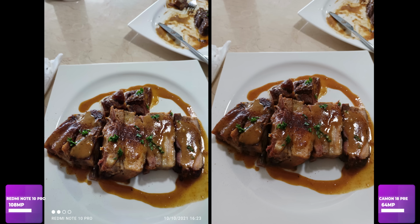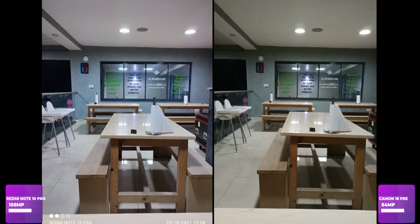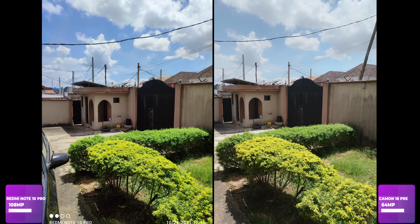Now back to the main camera, both smartphones take good pictures of food, but I would have to give it to the TECNO Camon 18 Premier as it makes the food look more inviting. When it comes to capturing details, the Redmi Note 10 Pro's 108-megapixel camera does a better job capturing pictures of the sky.